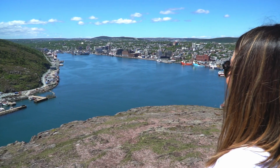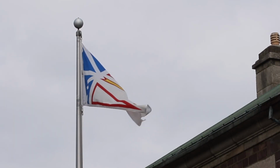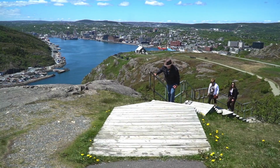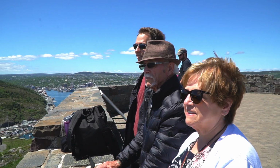To one of our favorite cities in all Canada, St. John's, Newfoundland. And we want to show you some of the things that you shouldn't miss when you come and visit. And one of those things is Signal Hill, which offers one of the best views of the harbor. This National Historic Site, which commemorates John Cabot's discovery of Newfoundland and where the first transatlantic wireless communication happened, is a great place to walk around while getting amazing views of the city and the Atlantic Ocean, as well as learning about the history of the harbor.